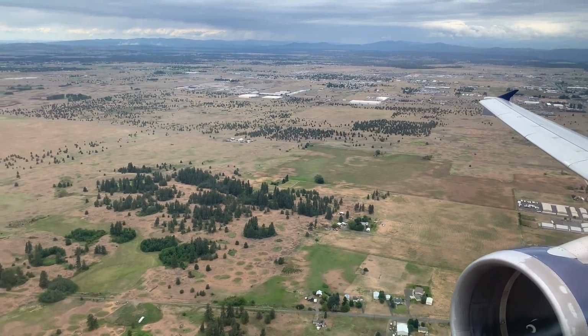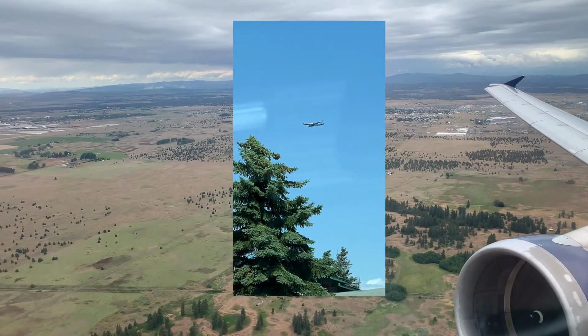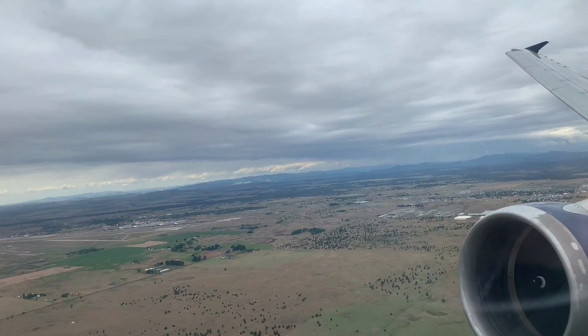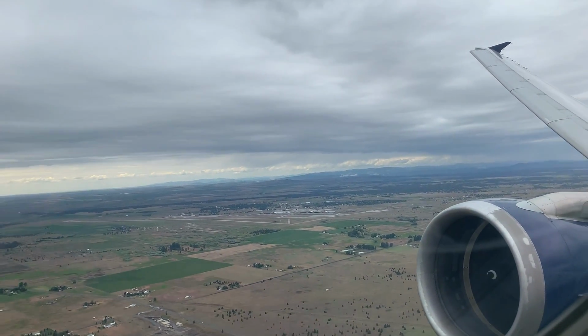The Fairchild Air Force Base is home to many KC-135 Stratotankers, which are a common sight in the skies over Spokane. Since the runway 21 heading is southwest, we'll need to make a left-hand turn to proceed to our departure fix and in the general eastern direction towards Minneapolis.